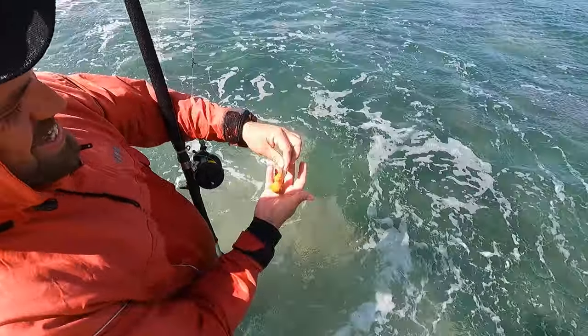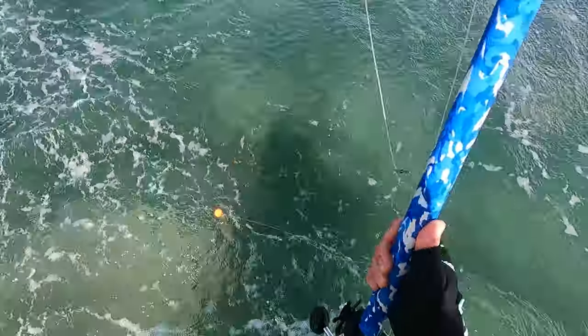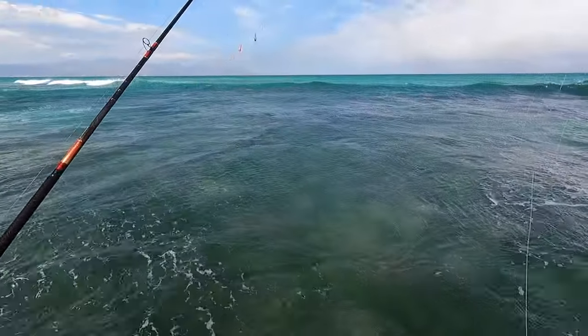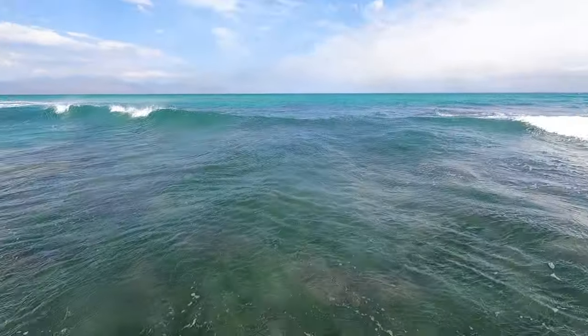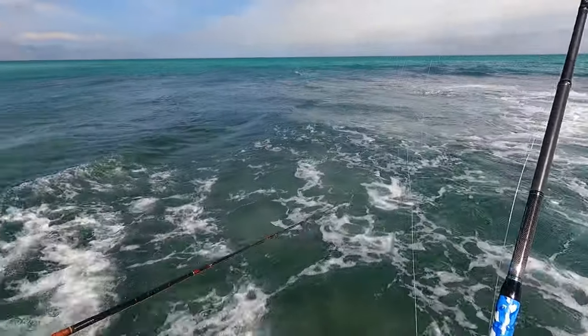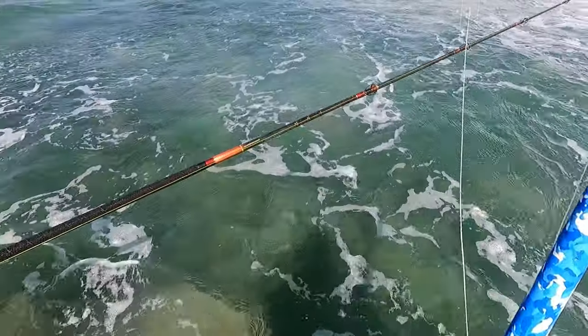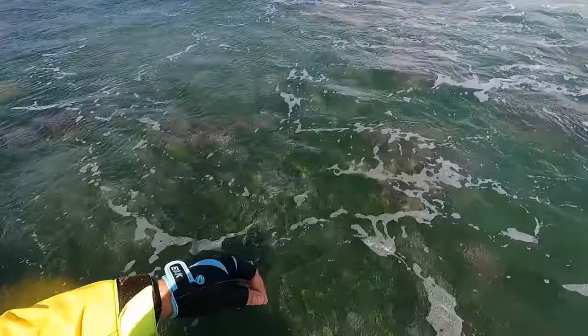Henry busy with a bit of a red bait little thing here. A fresh one. Obviously conditions are not ideal, but it's flat. We have caught our best fish in the flatter conditions. I'm going to be starting off with the white mussel. So yeah, let's see how things go.